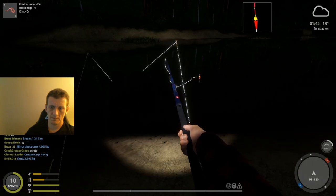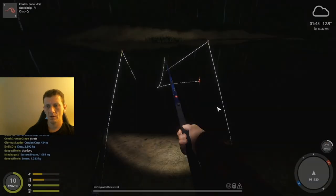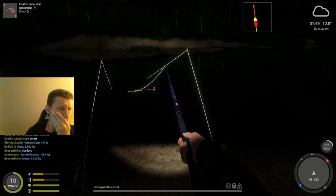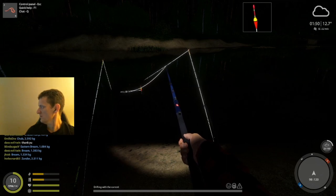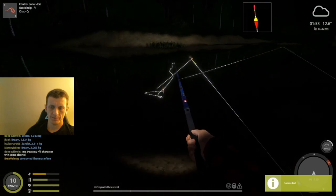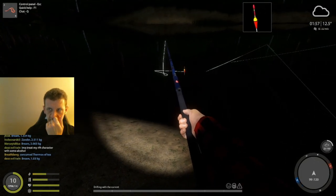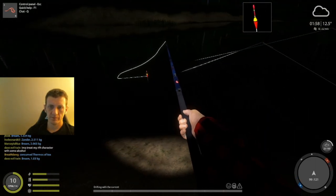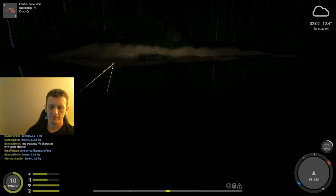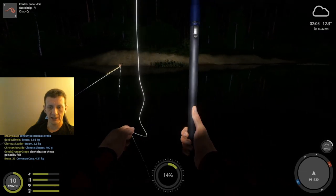So that's two white bream. We're just not getting them on float yet. Might just need to go smaller hook size. I don't know. Kind of surprised we haven't seen them at all on float. I don't really want to catch tiny ones on float though.